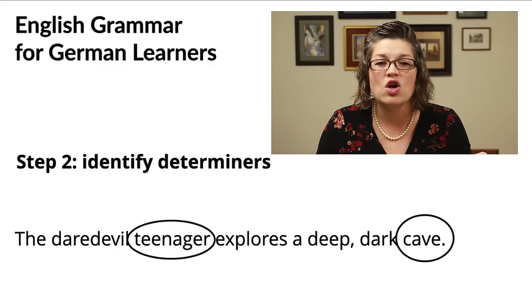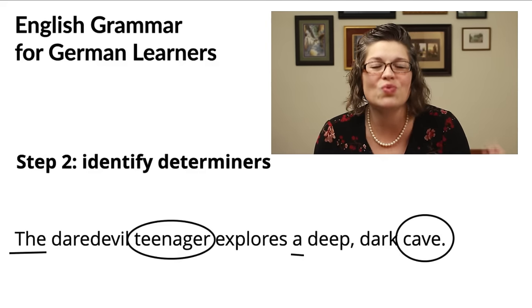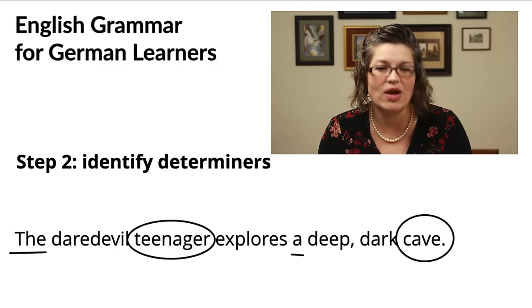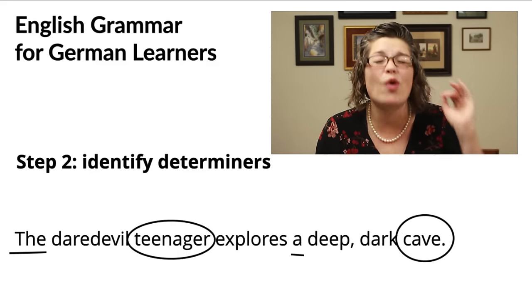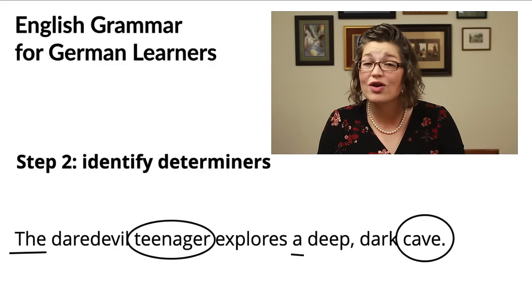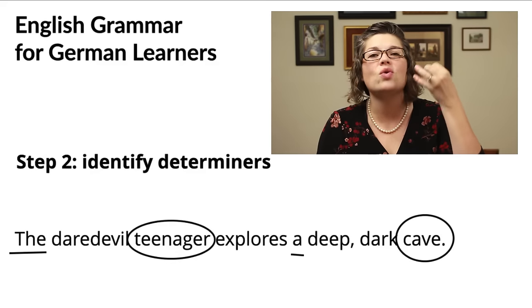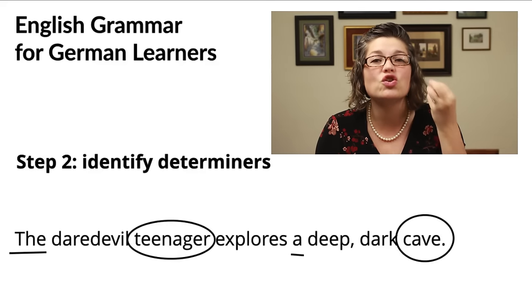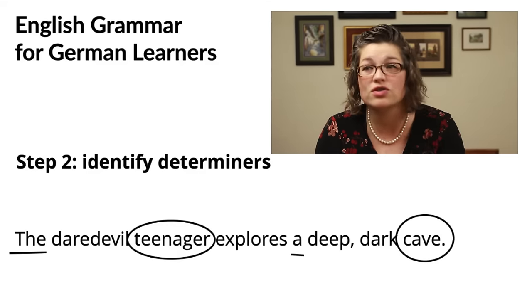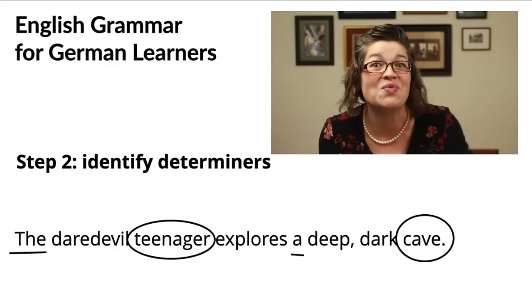So in this sentence, we have the determiner the telling us which teenager we're talking about, and telling us which cave we're talking about, or how many caves, right? It's just a cave, not 100 caves. All right, so these are determiners, and this is important to understand because determiners in German are one of the two types of words that are going to habitually take these tiny little changes called declension. So you have to know what determiners are in German so you can make those changes yourself or understand them when you see them, okay?